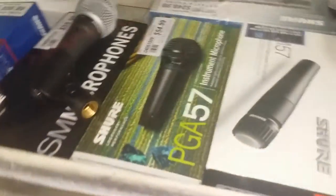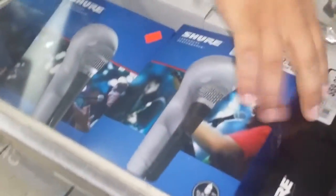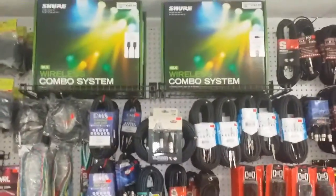We've got your PG-58s, your SM57s, I believe. SM48s, and your 57s. And your Betas, we've got that. More, we do carry Gemini also. Like I said, more cables.